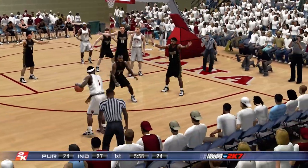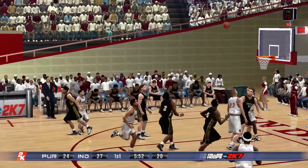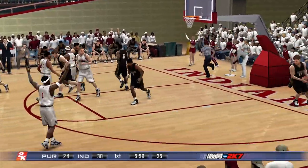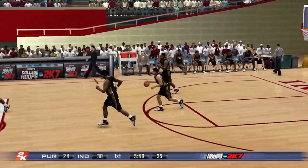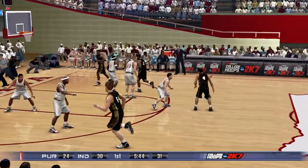Passes to the wing. Number 20 has it on the perimeter. The long bar hit by number 11. You can't leave anyone that wide open, let alone a great shooter like him. Where's the D?